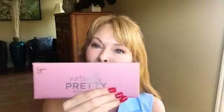This is an everyday look. This is something I would wear every day of the week. And so this is the final look. I think it is such a pretty, everyday, just pretty and romantic makeup look. It's the way I like to wear my makeup on a daily basis. So this palette is just perfect for me.